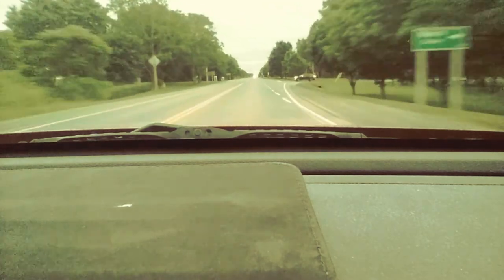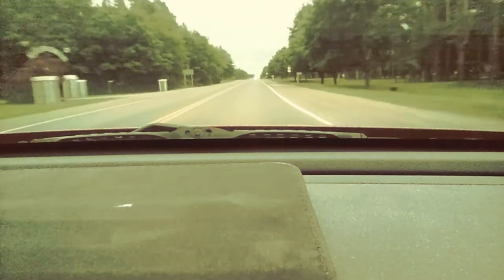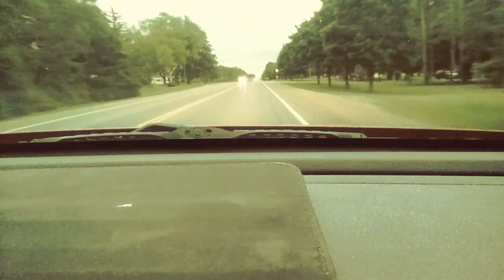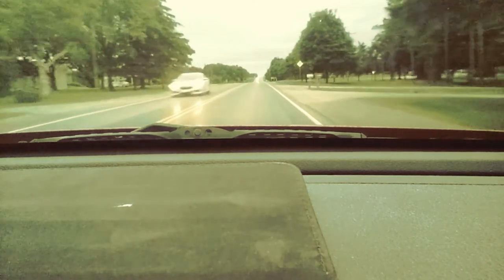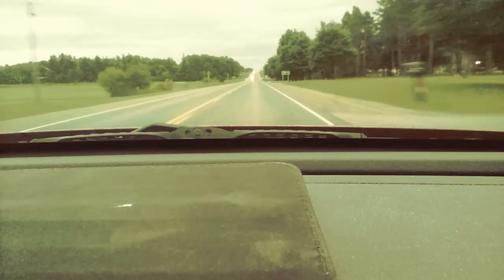Maybe a month and a half. And then I should be able to have it wherever I go. Go camping. I am going camping in it this year. The campgrounds are open now. And I can't wait.